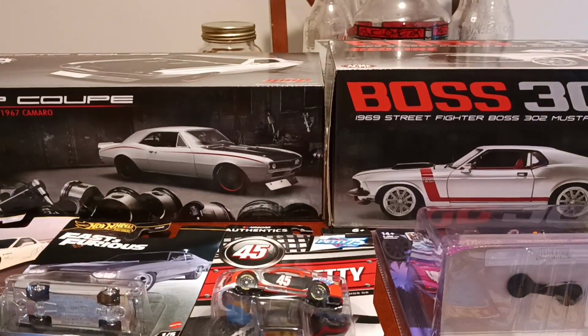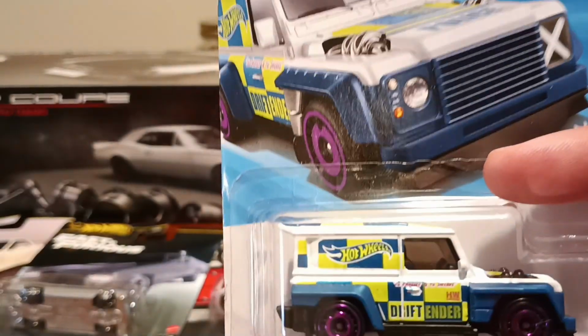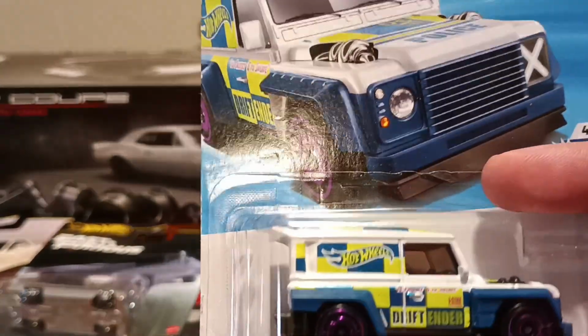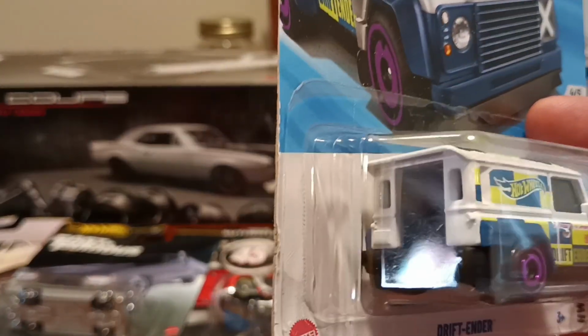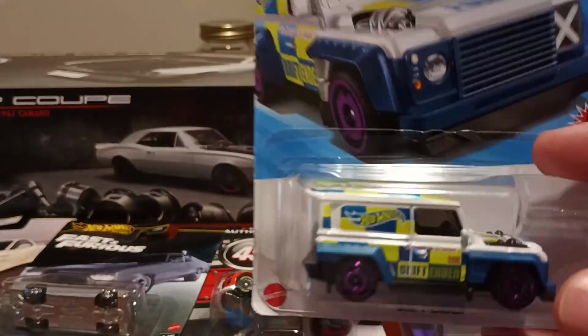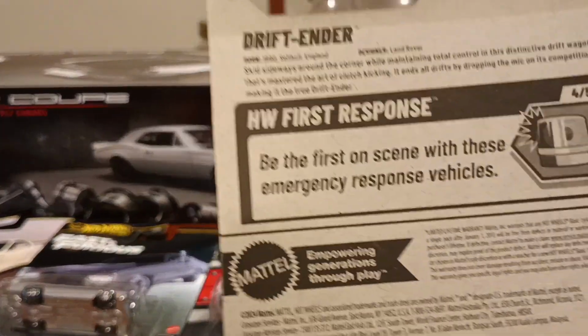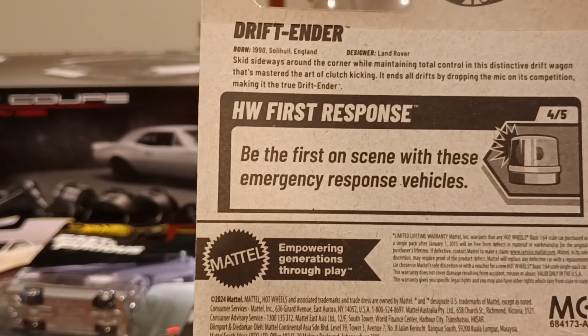There you go, crossover. So the next one up here, the Drift Land Rover Defender. Thought it was kind of cool, looked different. Thought it was kind of neat. There's that one. Here's the back if you want to pause and read. New casting of the year.